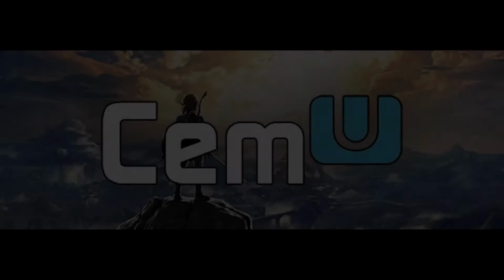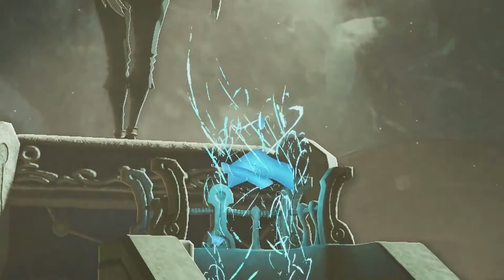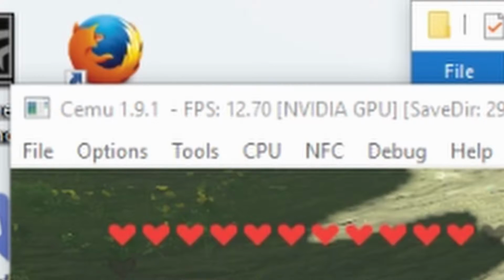All of the footage you are about to see was taken from the earliest stages of the Cemu emulator right through to now. You'll notice changes in frame rate, different shaders, glitched textures, and of course, playing the game in windowed 720p to boost up to that juicy 15 frames.